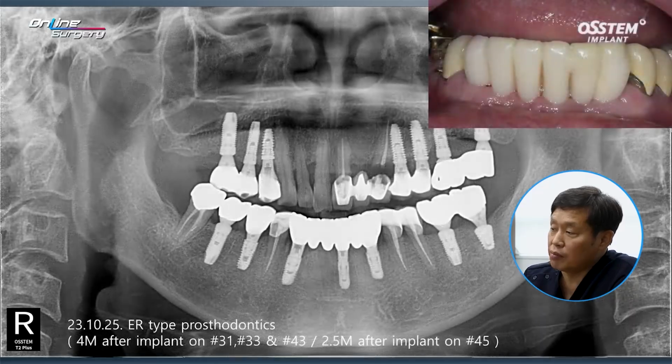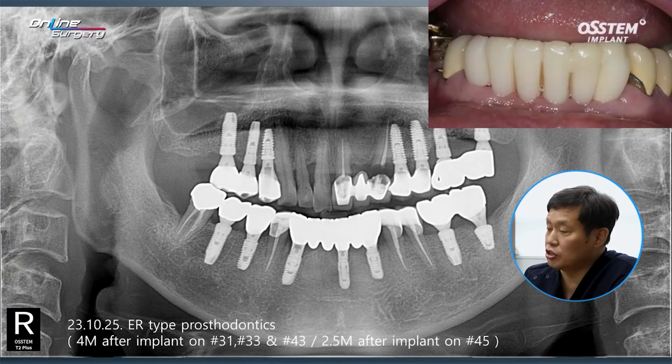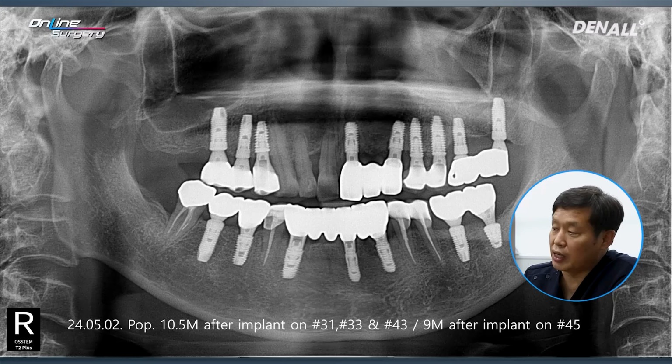This is after final prosthesis. Number 31, 33, 43. 4 months have passed since implant placement. In number 45, it was about 2.5 months since implant placement, and final prostheses were delivered. This was in May 2024.